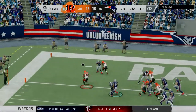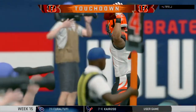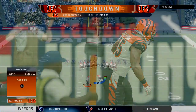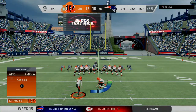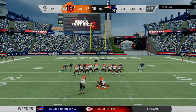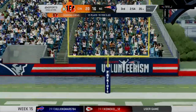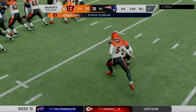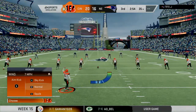They'll try to run this one in. And he is in. Touchdown, Bengals. A great effort there. With his second touchdown of the game, number 7 on the year. And the Bengals have taken the lead. Gonzalez good on the extra point. And the decision to just kick the extra point winds up successful.